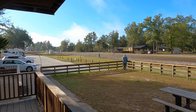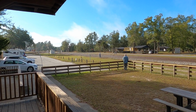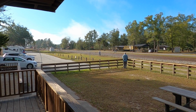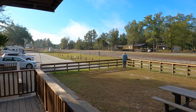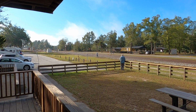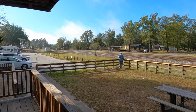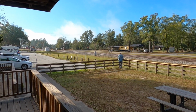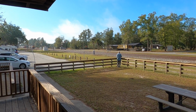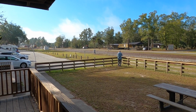So we have several people out here to see the train. Somebody just came out of the RV. There's a man and his son across the street. A couple guys out here, one taking pictures, and somebody just drove around the gate crossing.